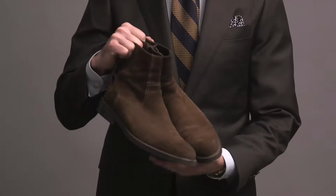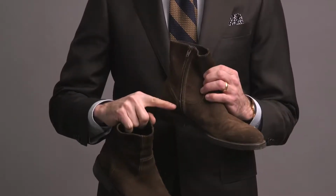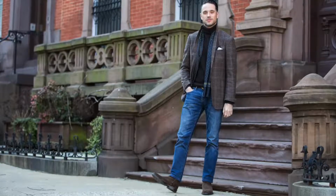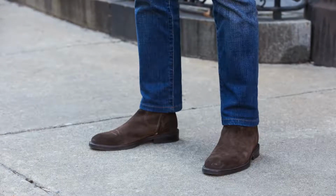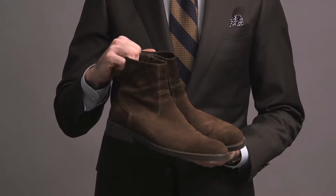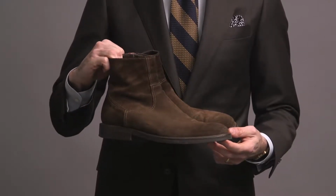Moving on from Chelsea's to this boot right here. It's by Two Boot New York in a chocolate suede, and it's a zip-up boot. It has a rubber sole. I've had these for a long time. Again, this was a Saks Off Fifth or Neiman Marcus Last Call find. The price was unbeatable, and they were my size, so here we are. Another boot that really classes up denim.